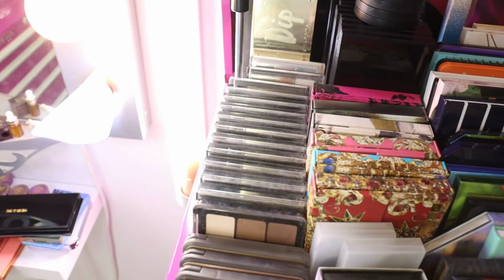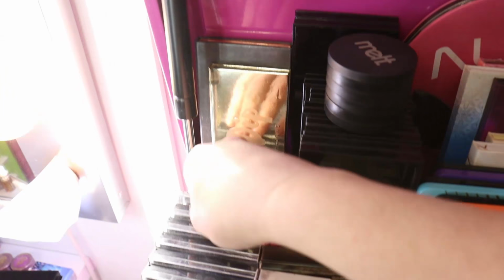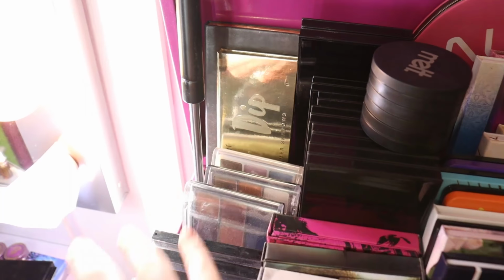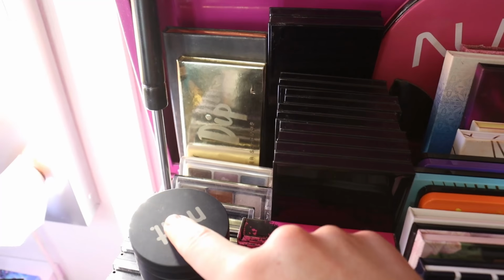Then there's these guys and these guys. I love their new packaging. You guys want to see what the old packaging looked like? Let's go way, way back here. This is what the old packaging looked like. I've got, I think, three of those guys. And then the Jouer Skinny Dip Palette, which I love. The Colored Rain Queen of Hearts eyeshadow palette. I adore that thing. I got a random little melt stack right here. I pulled it out because I want to try to use it some more, so I put it right there.